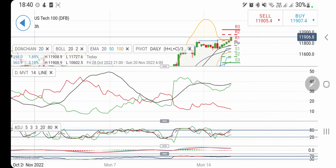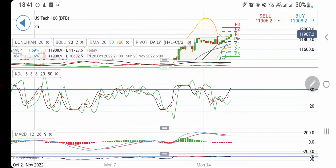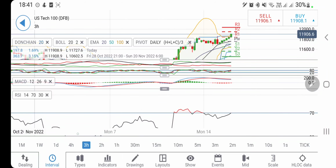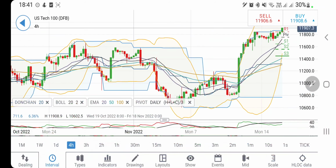The directional movement is divergent and bullish. Stochastic entering into overbought levels. The MACD is trying to converge, crossover for a bullish move. RSI entering into overbought levels again.